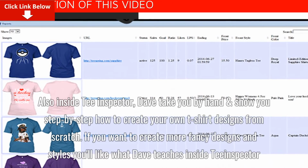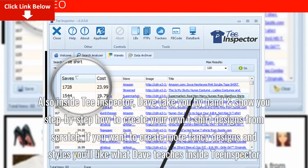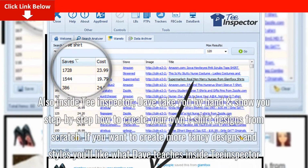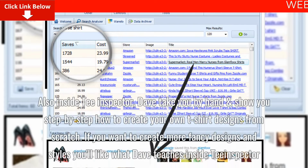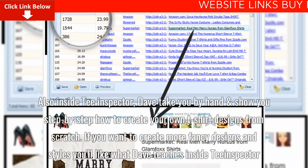Also inside Inspector, Dave takes you by the hand and shows you step by step how to create your own t-shirt designs from scratch. If you want to create more fancy designs and styles, you'll like what Dave teaches inside Inspector.